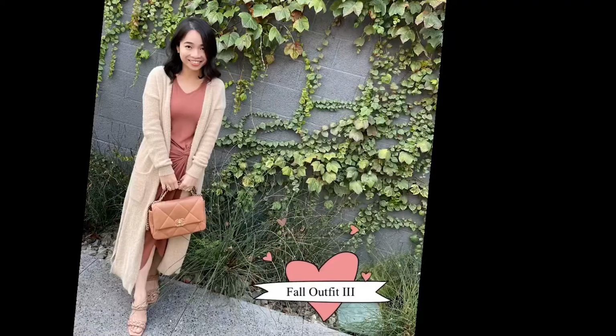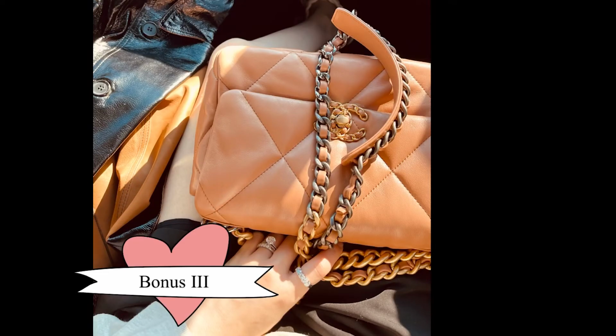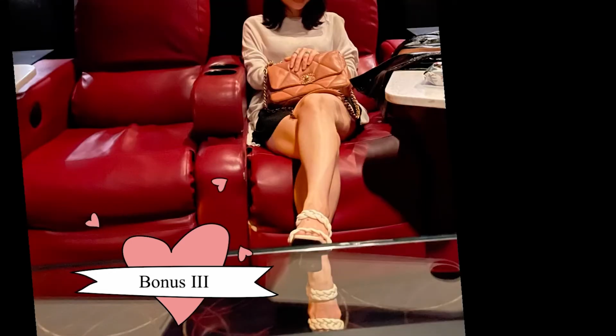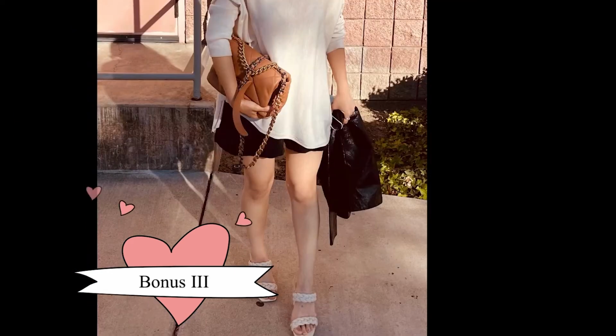Fall outfit number 3. I love the color, you know, warm tone, more like a black leather jacket with the caramel bag. It's just unbearable. This is a second bonus, third bonus. You see the inside of my leather jacket is also caramel, so it was perfect. There you go. I was trying to be artsy there. But yeah, here you go.